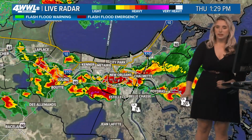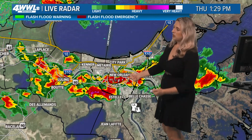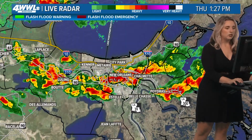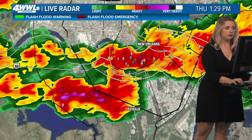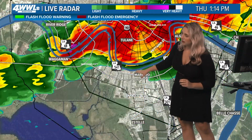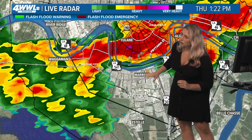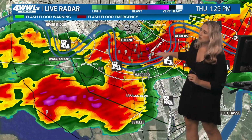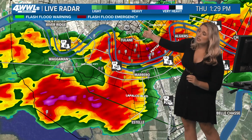Here are those storms impacting the South Shore, the metro area, especially on the West Bank. This storm has fired up along this boundary west of the Mississippi River on the West Bank now. So I'll zoom in. Marrero, Lapalco Boulevard, seeing the heavy storm roll in west on the West Bank now. So we've got some lightning within this thunderstorm that's continuing to impact the East Bank as well.